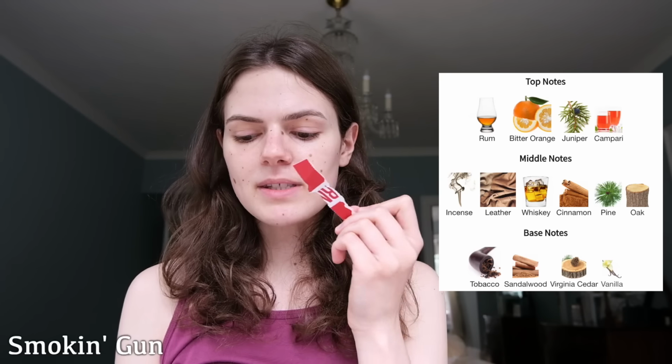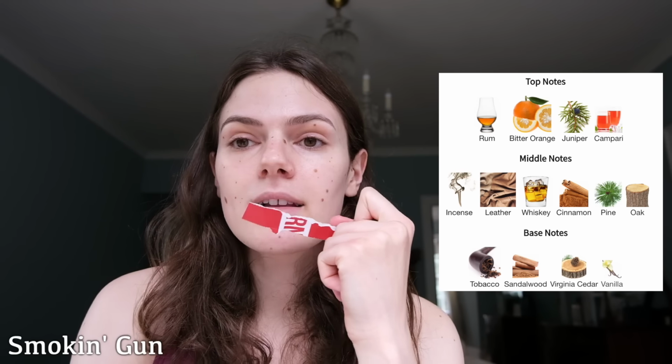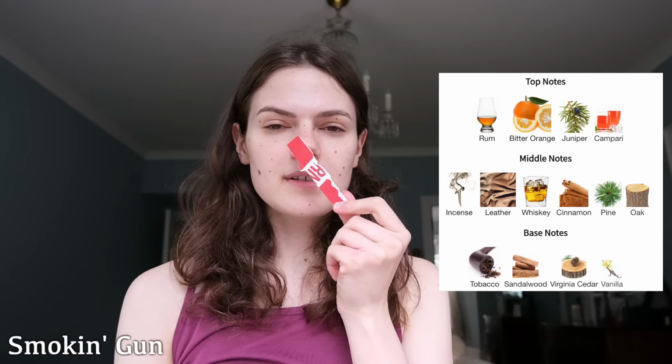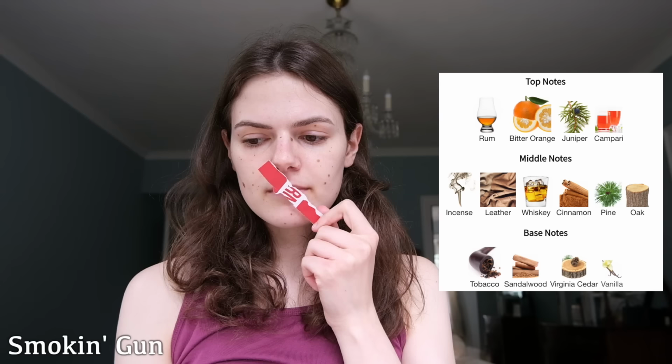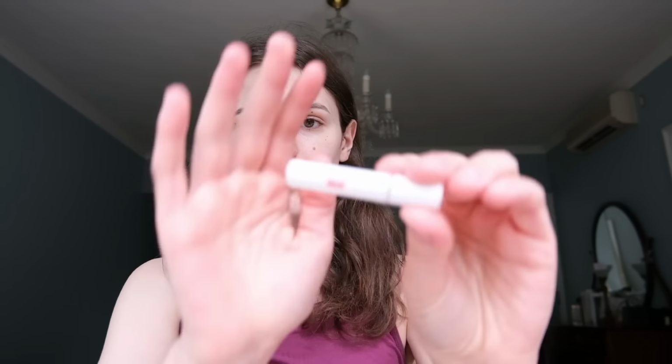I don't smell this very much. I almost get honey, rum, tobacco, bitter orange, leather, a little bit of a spice bomb note. Oh my god, no one is talking about this, but this is beautiful. It's like this boozy, tobacco-y scent. Really nice. Nobody's talking about this. It's really good.